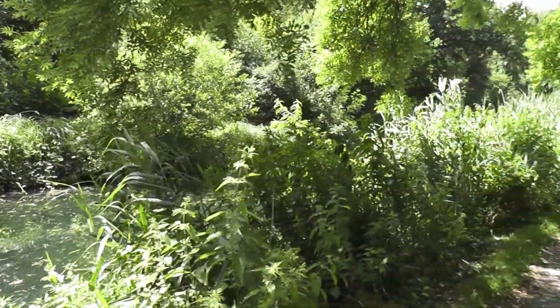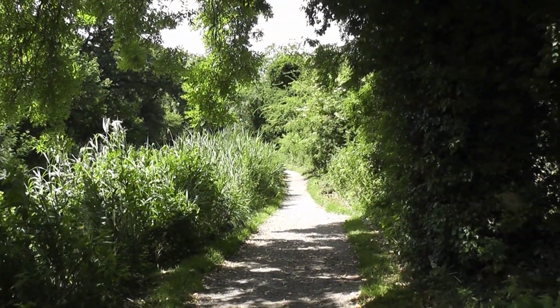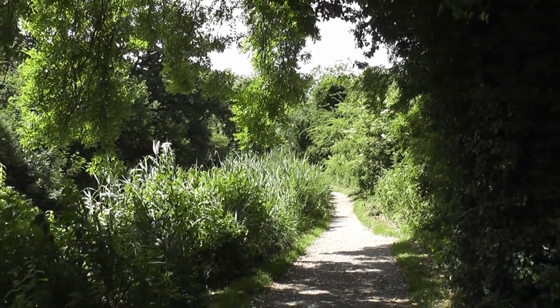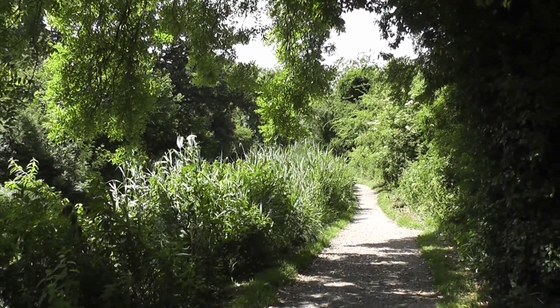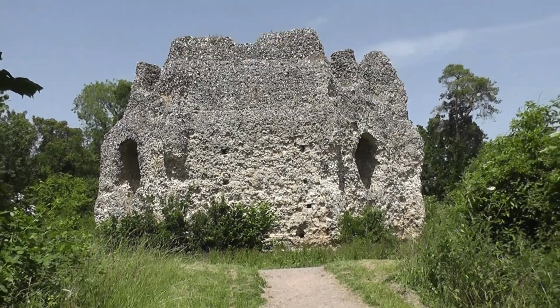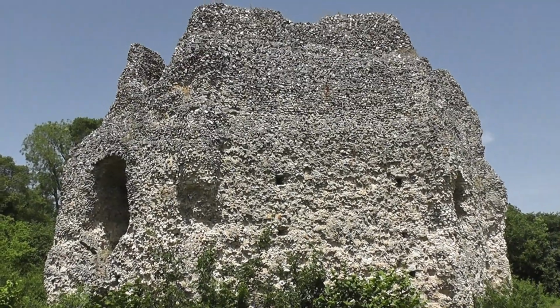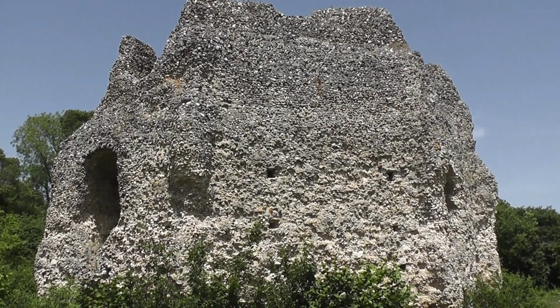We're now on the towpath of the Basingstoke Canal. Take a right here. Omnipresent chiff chaffs are about. This is the ruin of what was Odiham Castle.